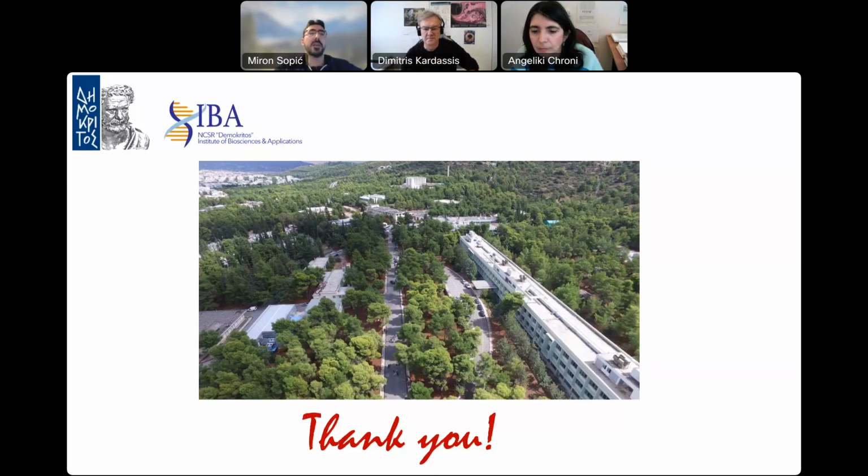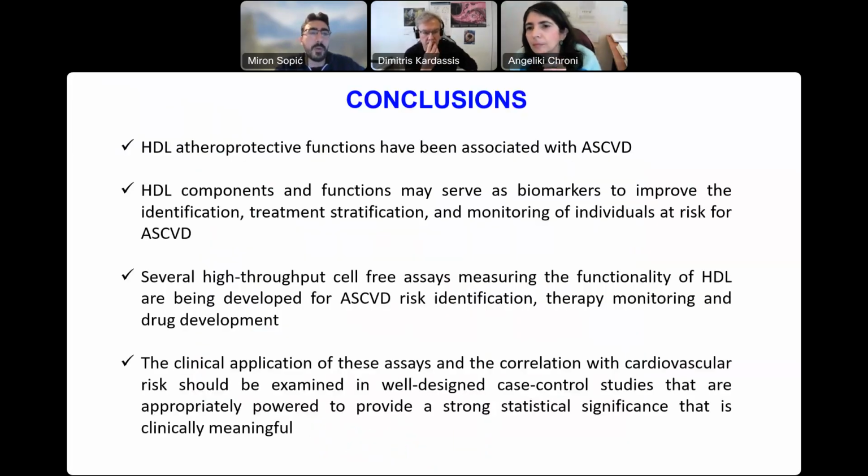So for me, one question is regarding the first part of your story, where you explained the overall principles of the mechanisms of reverse cholesterol transport and how HDL is evolving through this transport from small particles to large particles. Now, what I have a hard time understanding is that there are two different opinions on this, and I always like to ask this question to the experts.